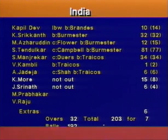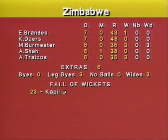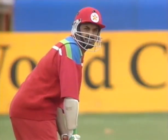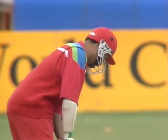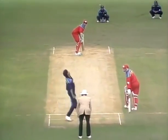Let's take a look at the Zimbabwean bowling figures now. There was 1 wicket for Eddo Brandes, but he was pretty expensive, 13 coming from his last over. Kevin Curran couldn't contain the Indian players. Mark Burmester did a little better, 3 for 36 from 6 overs for him. Ali Shah none for 38, and probably Zimbabwe's best bowler today was John Traicos, 3 for 35 from his 6 overs. Almost set to go then in the Zimbabwe innings, and it's Ali Shah, the left-hander, facing Kapil Dev.